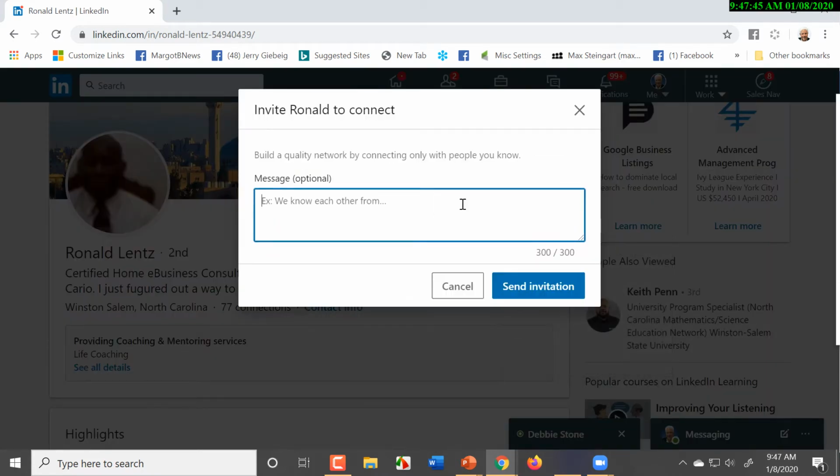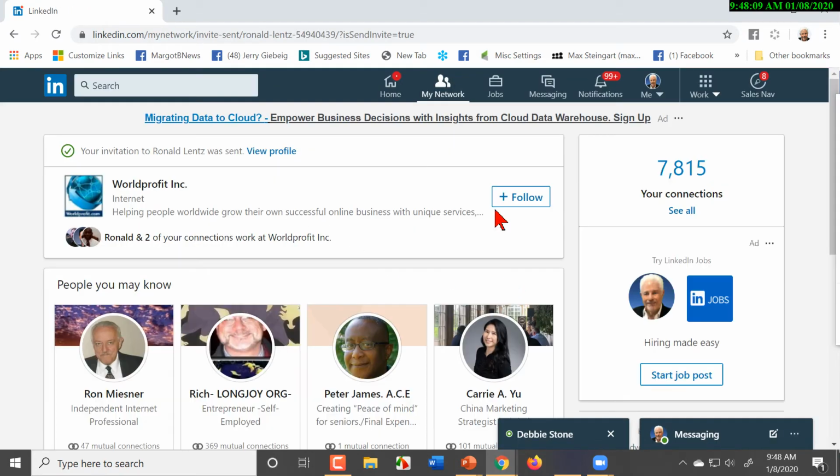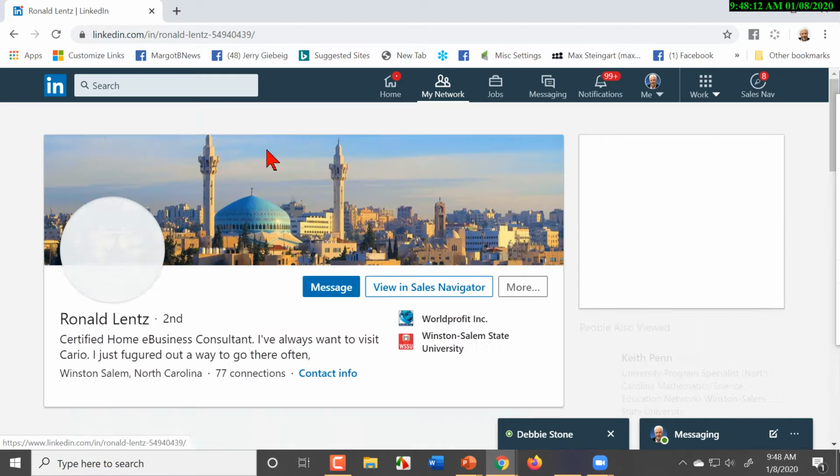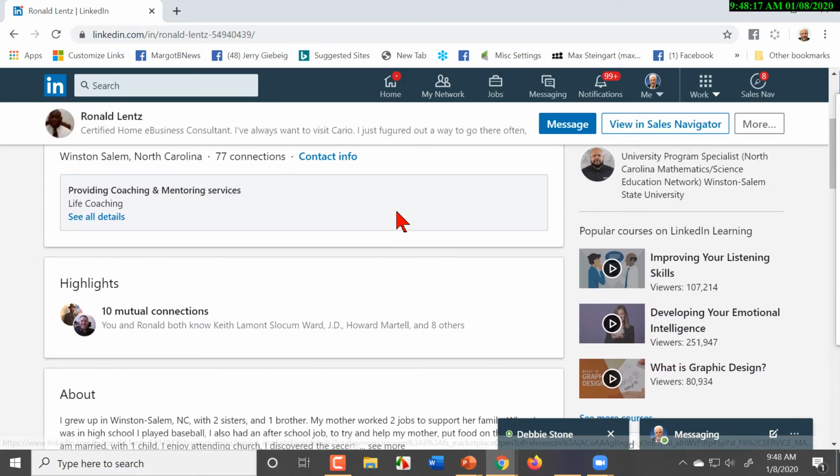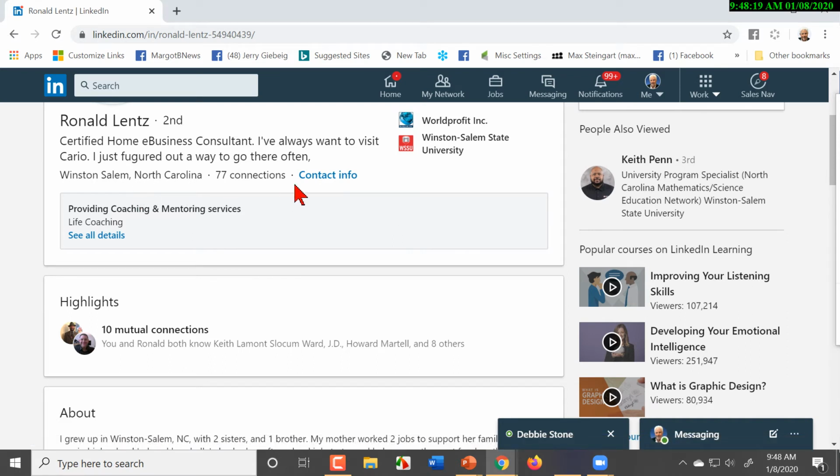We could add a note. And it says build a quality network by connecting only with people you know. Ignore that, because they've started to put this in because they want to upsell you. You put your little message in here and you send the invitation. So now we come back and we look at the rest of Ronald's profile. So he's a certified home e-business consultant.